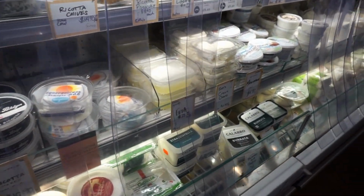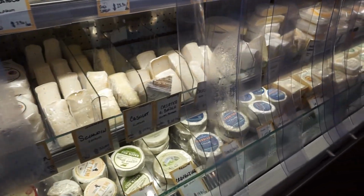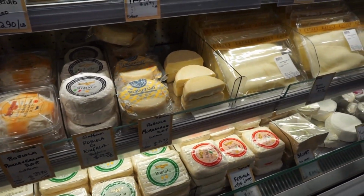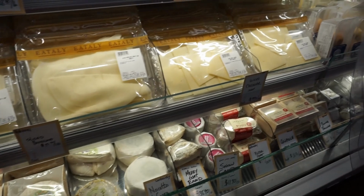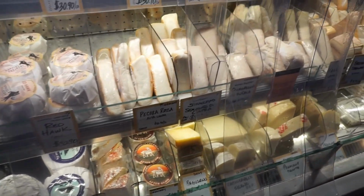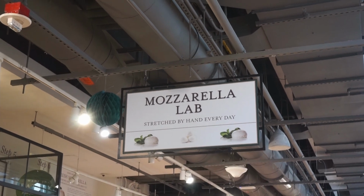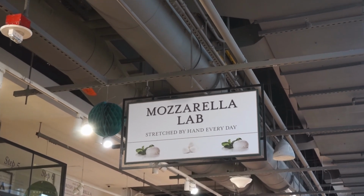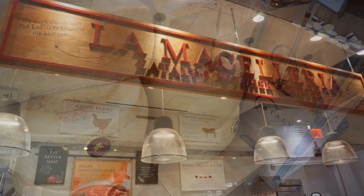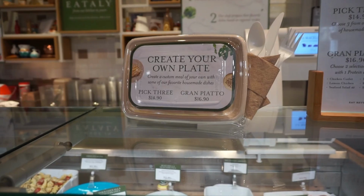They have a ton of different cheeses. A wonderful cheese assortment here. Look at all this. Look at all these cheeses. Oh my gosh, I might have to come home with cheese. I'm not sure, but cheese looks good. They have a mozzarella lab. Stretched by hand every day. All these fresh cuts. The create your own plate deal.